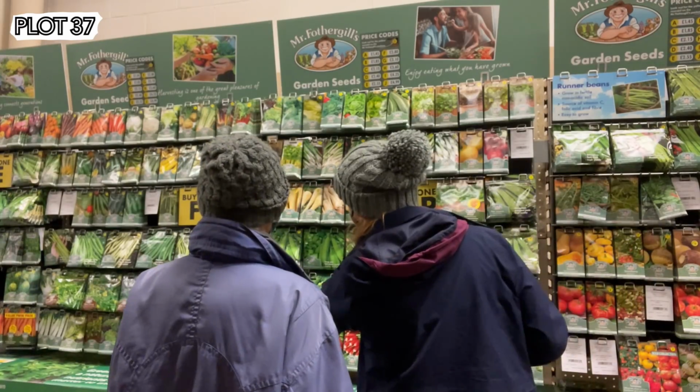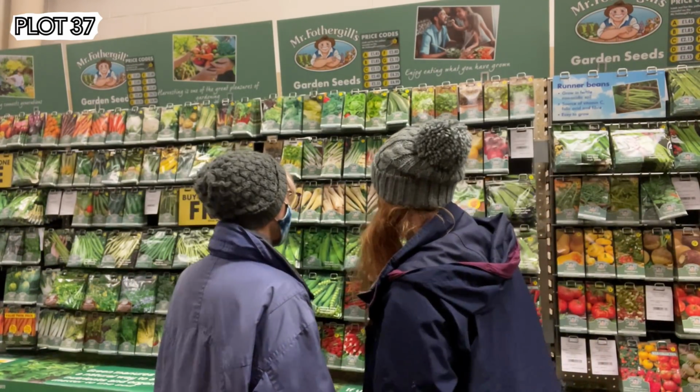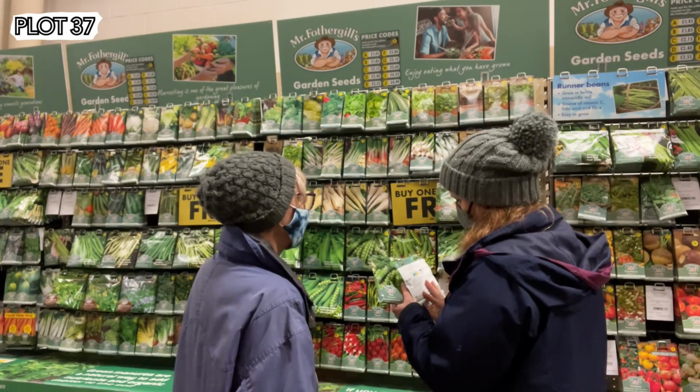But like I was just saying, I actually think I'm not going to grow Mange Tout this year. I think it's one of those things that I love looking at them growing. I think they're gorgeous, but I don't actually end up eating them. And we've got a freezer full of them.